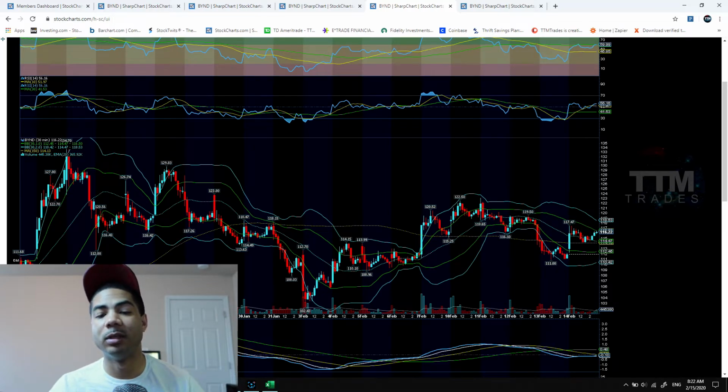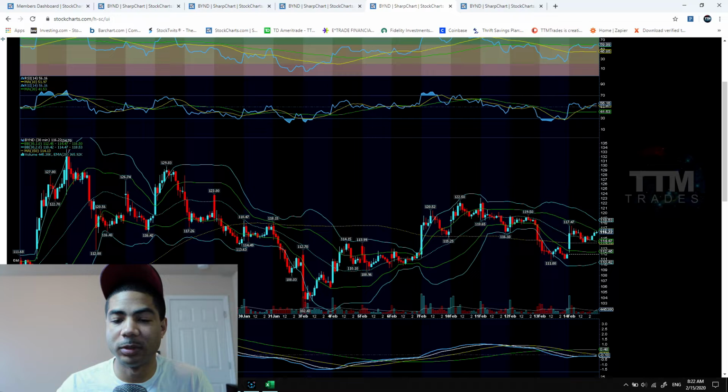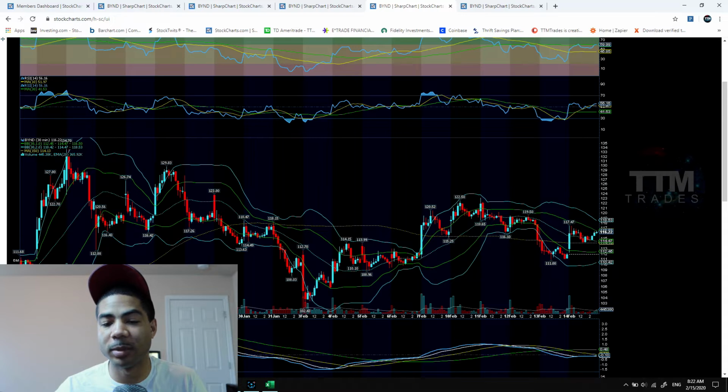So I immediately bought 120 calls, which you can see is right where the middle Bollinger Band is at on the 30-minute chart. So as I bought the 120 call on that spike in volume right there, of course the premiums on those options was up a little bit, so that's why I got in right around $6.